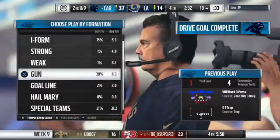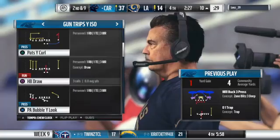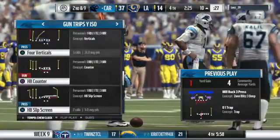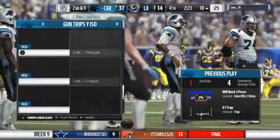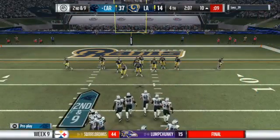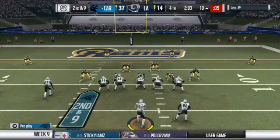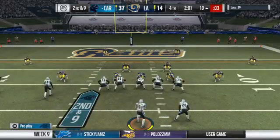Sometimes play calls boil down to philosophy. You know you're facing one of the top 10 units against the run in the NFL. So do you decide to keep smashing against them, or do you decide to throw the ball here? Second down following the run. They'll need to get the play off quickly.